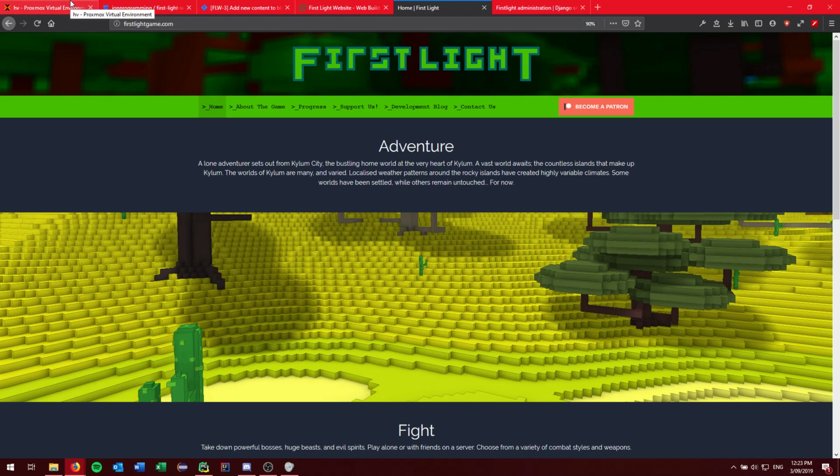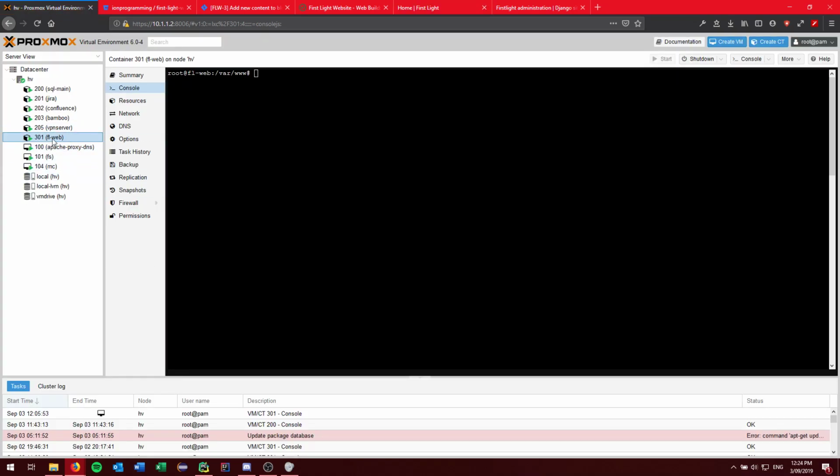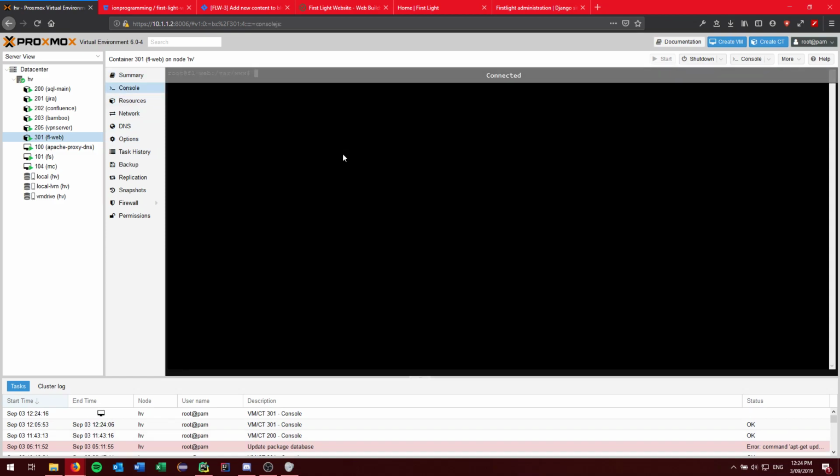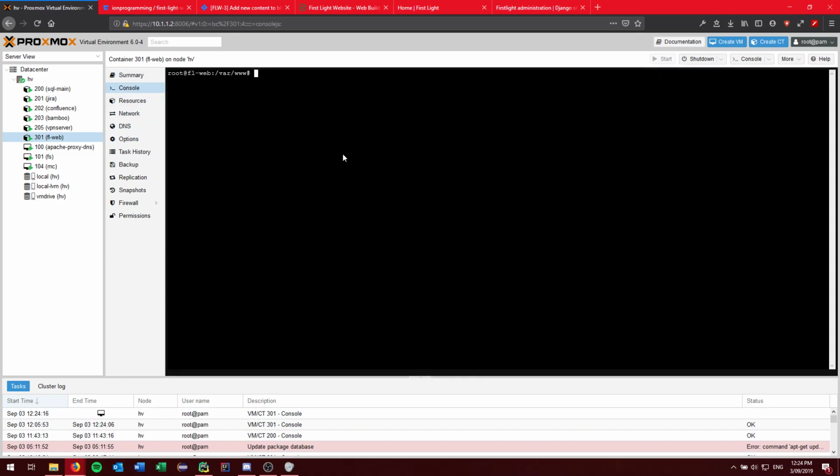So we're using Proxmox to run our hypervisor. We've got a container that's running the First Light website. See, it's using 100 mega RAM or something. It's pretty straightforward. That's just running Ubuntu server, and that's got the website, Python virtual environment, and all the static files that it's serving running off that, and then that proxies through our internal DNS and proxy server out to the real world.